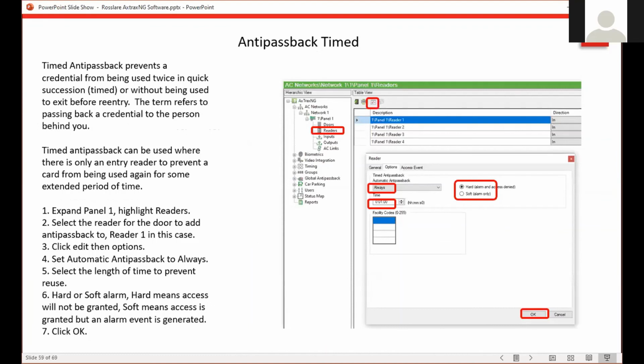Anti-passback. Again, we do anti-passback multiple ways. This is the simplest form. It's actually done at the reader level. So you come in here, highlight your reader, hit edit, go to the options tab, tell it when you want it to do timed anti-passback, set how long. Timed anti-passback means the same card or credential will not work again for X amount of time.